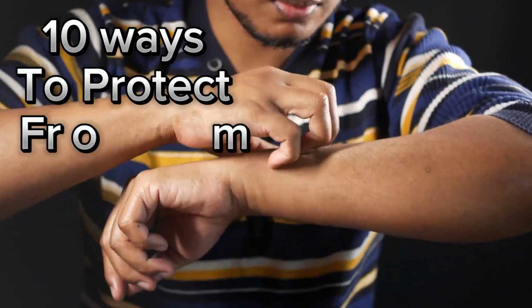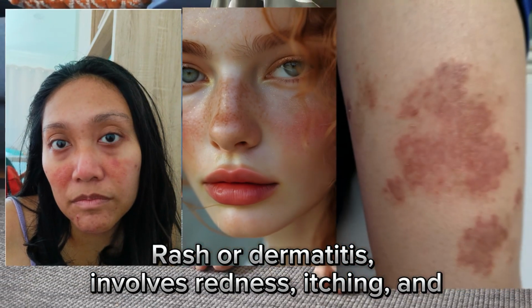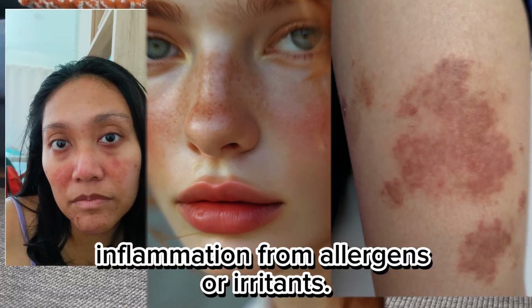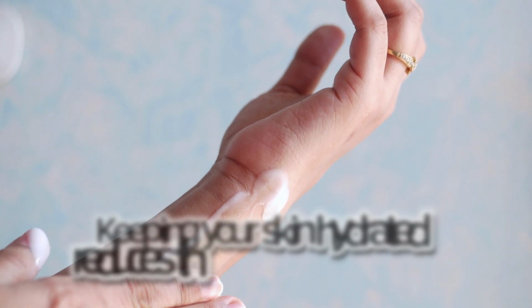10 ways to protect from skin rash. How to prevent skin rash. Rash or dermatitis involves redness, itching, and inflammation from allergens or irritants. Let's get started. 1. Moisturize regularly.